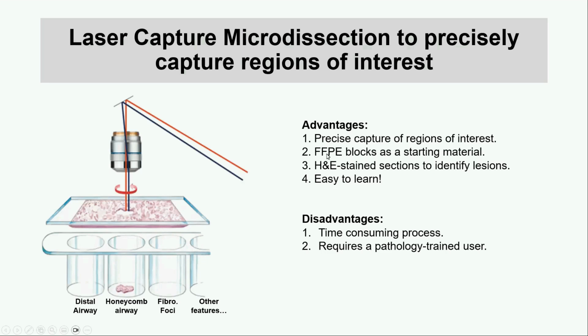Another important thing is that we're using FFPE blocks as a starting material. So these are fixed tissues that have been processed and are sitting on your bench for a year or a decade. I've used really old specimens, and these work just fine for mass spectrometry. And in addition, we process these for a standard H&E stain, hematoxylin and eosin, because you really need to see the tissue morphology in order to identify your lesions of interest.